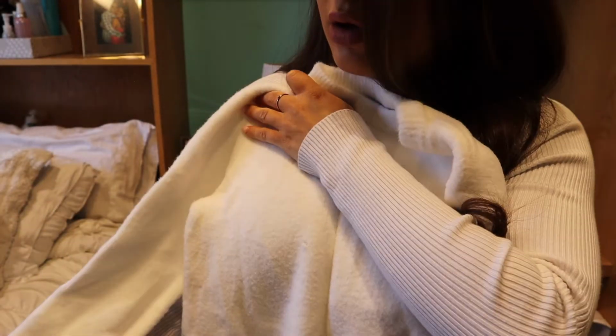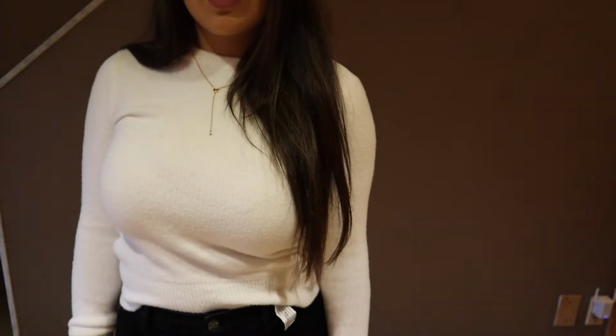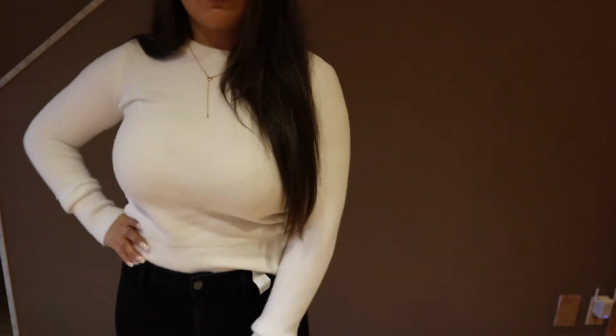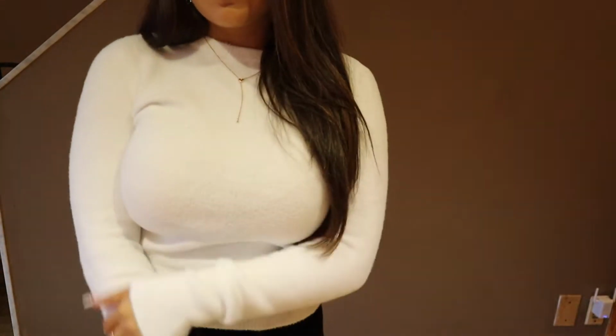I will try it on. Here are the sleeves. So you'll see what it looks like when I try it on. But yeah, it fits really cute. It's really warm, perfect for winter. And I just love this light colored white sweater. Oh, and I got this in a size small.